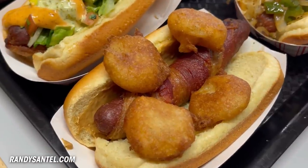This is their King Dog, bacon wrap dog, fried banana bites, and then there's lots of peanut butter on here. Let's eat right at 8 minutes in. Healthy bananas, just a little bit of breading and fried.